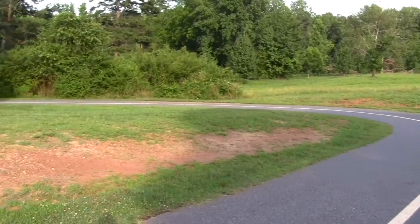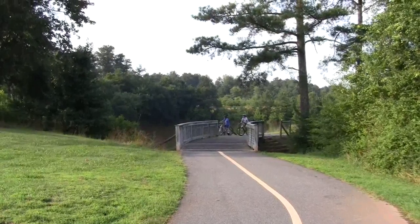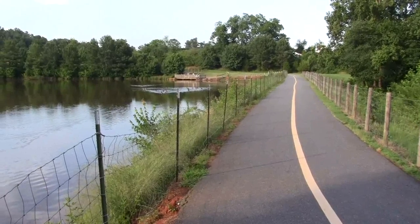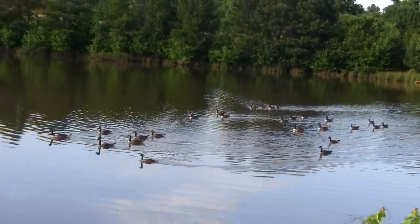The trail bends around here and crosses a bridge. We're getting ready to cross the bridge, the next thing we do here. I'm going to head on the straightaway here to the other side to the fishing pier. We have a flock of Canadian geese here taking it easy.